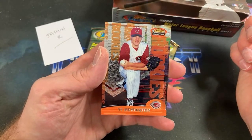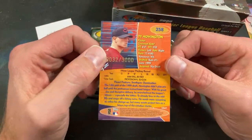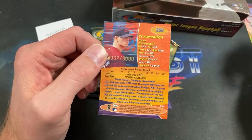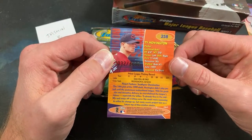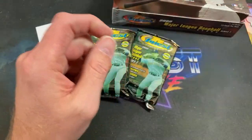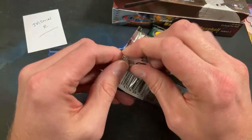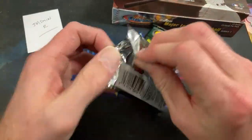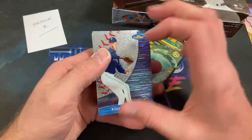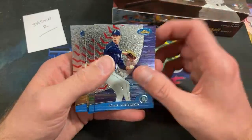Ty Howington. Looking rather devious. Cool looking card. This one's numbered out of 3,000, which back in 2000 would have been kind of a low number. Not by today's standards. 32 of 3,000. For all you Ty Howington enthusiasts. In the first pack for Jasmine. The next cinder block. Ryan Anderson starts things off. Paul says Ty Howington sounds like a poor man's Ty Wigington.